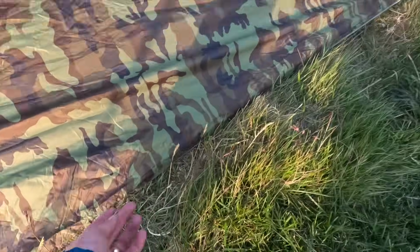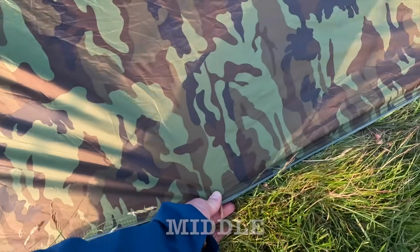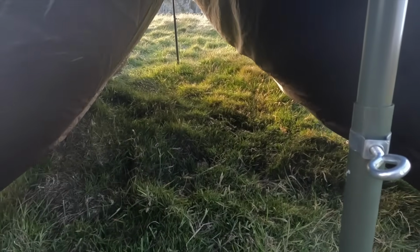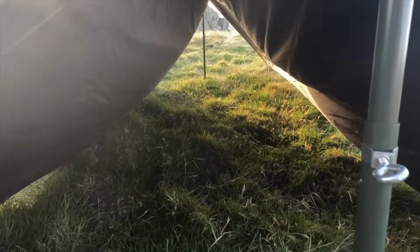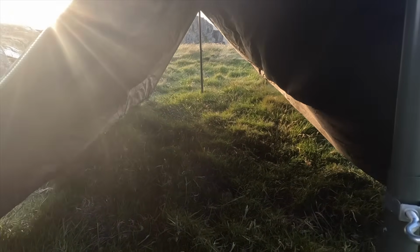Obviously there isn't one on the end, so if I was going to use one, I'd bring a clip, put a clip on there and then peg that out in the centre, and it would be perfect. But there you go. There's an insulated shelter. If I needed to jump underneath that to just sit around, it'd be perfect. And I'll just put my air mat there, and then tie my jacket on and sleep underneath that. But I'm going to sleep inside the bag, not in that.